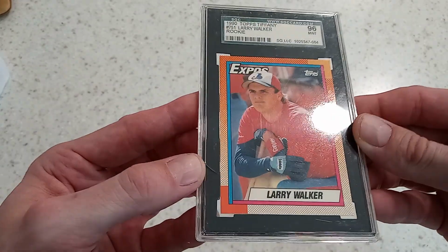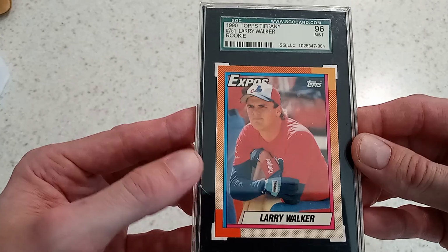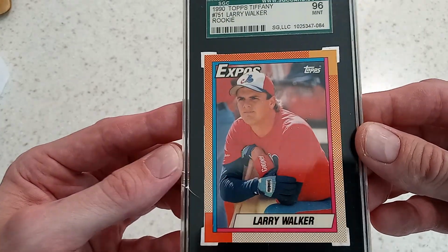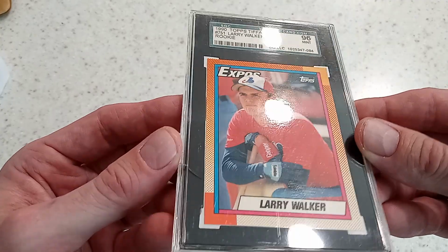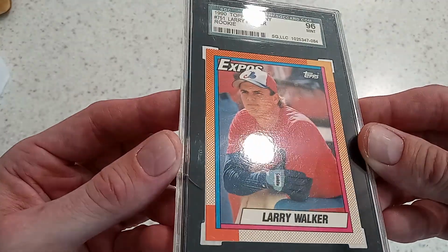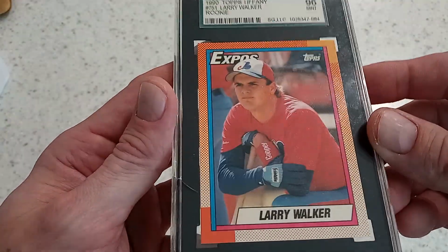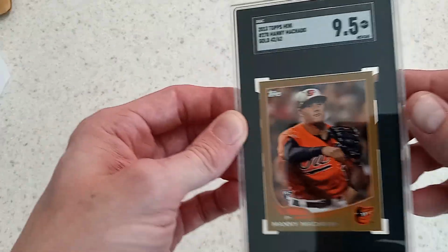And then this was like $8 or something. I was like, what? I don't care if it's got a cracked slab or not. It's a 96 Mint Tiffany Larry Walker. I had to rub my eyeballs. I couldn't believe the price. But somebody's sick of this card, I guess. But I could have bought one raw a while back for $25 and then gone through the process of grading it and been a $40 venture. It might have been more like $12.50 or something, but it was under $15.